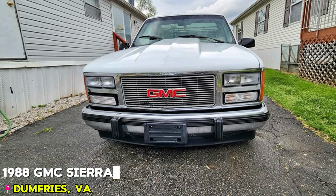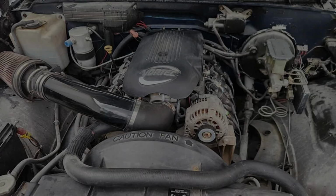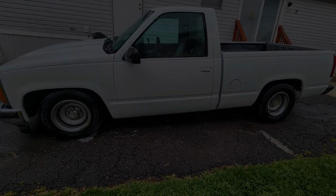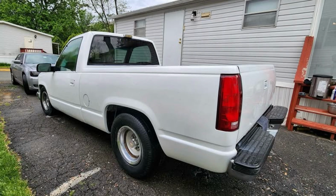1988 GMC Sierra, price $8,500. This truck is a beautifully maintained example of a classic American pickup, now enhanced with a modern 5.3L engine and transmission swap. With just 82,000 miles on the odometer, it features a smooth-shifting automatic transmission and runs perfectly, delivering a powerful yet reliable driving experience. The upgraded motor sounds amazing and adds to the truck's overall appeal.